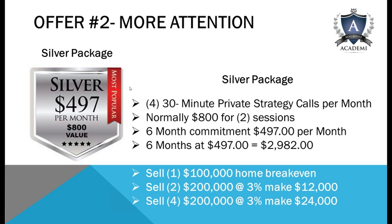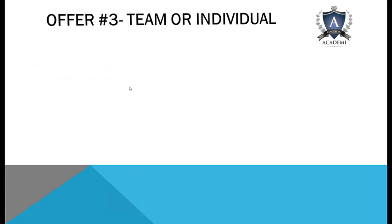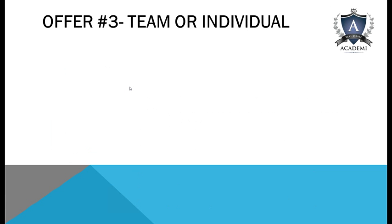Okay, here's the breakdown. If you can sell 1, you break even. 2 at 200, this is what you make. And if I can help you sell 4, it's endless what you can make with this, and it's proven, and it's working. Okay, 1 more, and then I'm going to show you what investing did for me. We're down to maybe the last 4 or 5 slides, and I really appreciate everyone hanging in there.